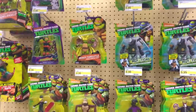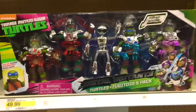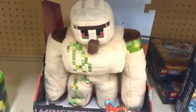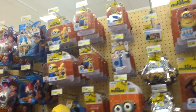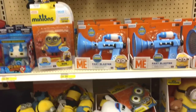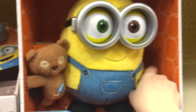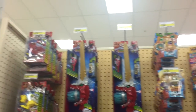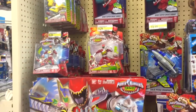Got Teenage Mutant Ninja Turtles. Oh, yeah. Whoa. Look at these metal mutants. Those look so cool. Iron Golem. Minions, minions, minions. Ha ha ha, some sauce. Excuse me. Are you blushing? Got some Power Rangers. Do I have any Power Ranger fans out there that would like to see some Power Ranger shows?